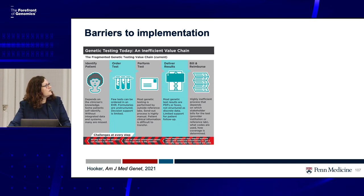But what we currently have in many institutions is barriers to identifying the correct patient for genetic testing. How can we order the genetic test through the EHR? How can our physicians make sure they're ordering the right test through the EHR? The test is performed, and how do you get the test information back into the EHR? And then where are the results being delivered? Are they being delivered in a way that can be clinically actionable? And then I'm obviously not going to talk about billing and reimbursement.